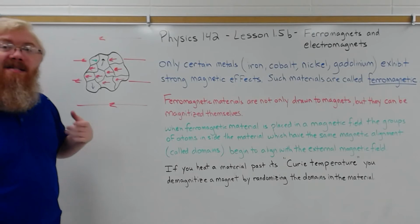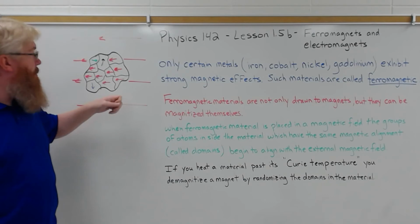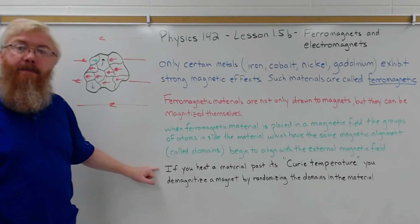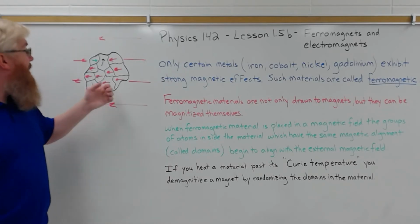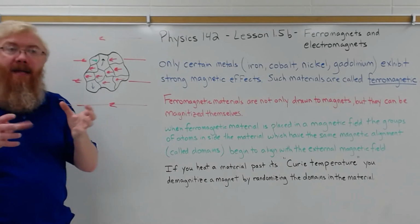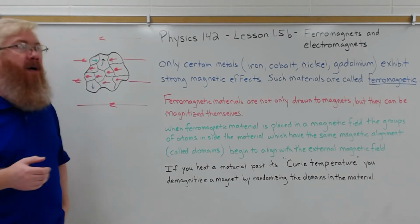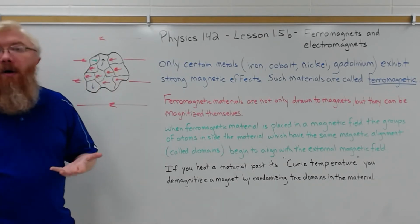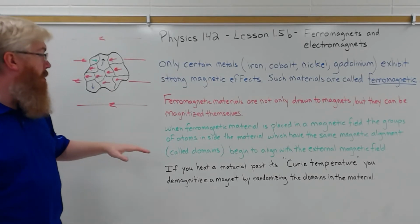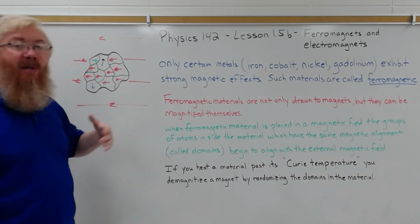Two ways you can accelerate this demagnetization of a lump of iron, or a lump of nickel or cobalt, is if you heat it up. Obviously, if I heat this to the melting point, I have a blob of liquid. That liquid can flow. The molecules or the atoms are free to move alongside one another. These domains would no longer line up. So in this case, the magnetic field would not be maintained after this became a blob of liquid.